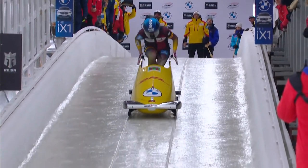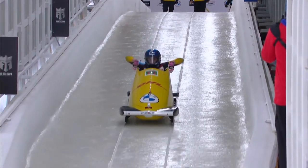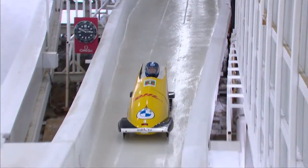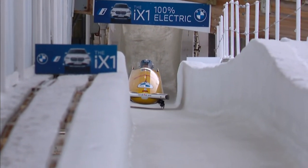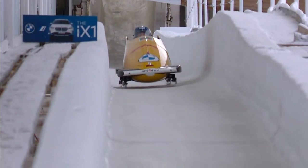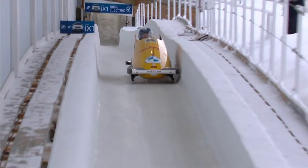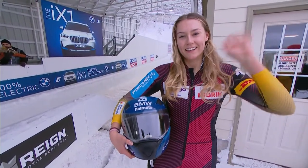She sure can drive. Well, she pushed the same getaway as Kaylee Humphreys and ended up at the bottom of the track 1600s in front of the American. And Kaylee was saying in Park City that she feels that at highest speeds, the FES sleds that the Germans drive have a little bit more to offer than the BTC that she regularly drives.